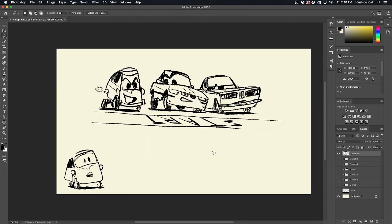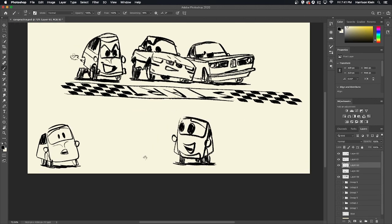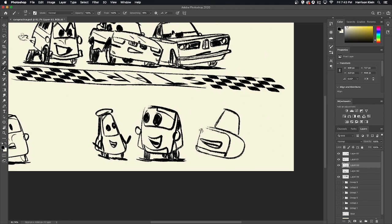And so I'll draw him at the top here competing with some familiar faces, and then at the bottom meeting some other familiar faces. Luigi and Guido, he's found his kind.